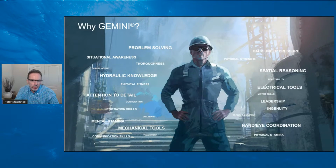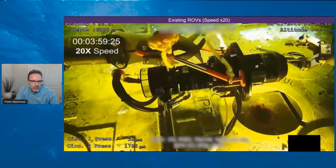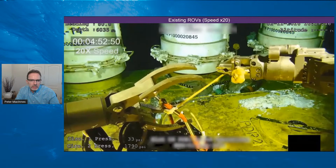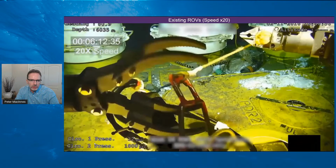So to put some of this into context and perspective, this video shows a traditional legacy work class ROV performing a valve operation on a subsea manifold. The video is increased in speed by a factor of 20 times, and you can see in the timer clock in the top left of the screen how much time is elapsing. The important thing to understand here is that for the movement of these two manipulators, the port grabber on the left and the starboard position control manipulator on the right of your screen, there's a human on surface instructing these manipulator arms to make every single movement that you see materialize.